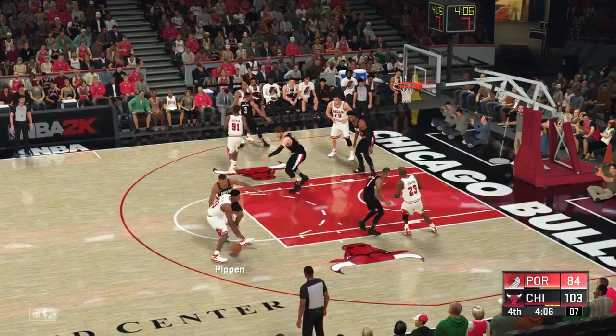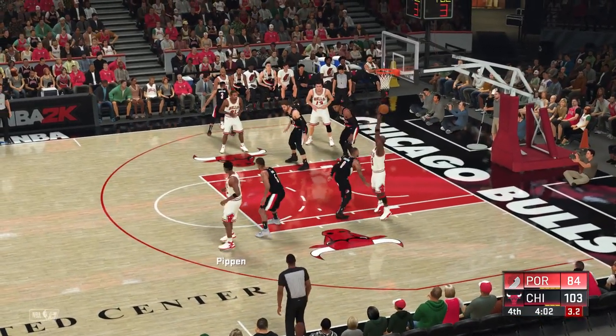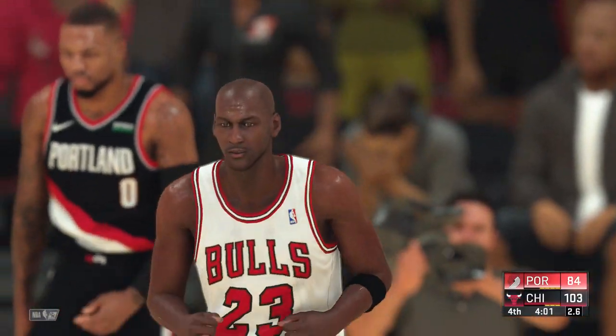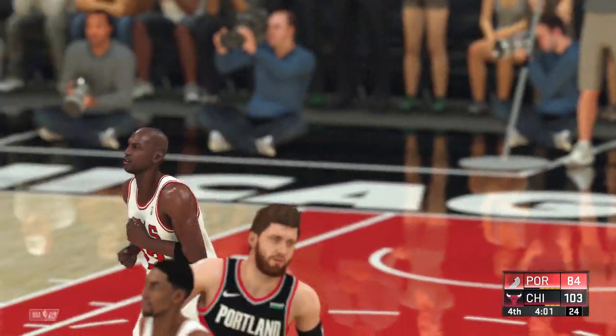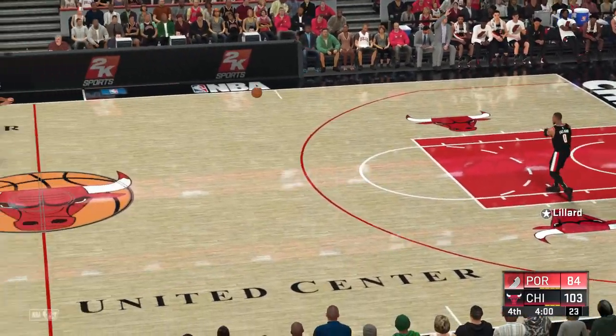Pippen against Hood. Just 5 on the clock. Pippen, the pass to Jordan. And throw the ball out of bounds. Jordan touched it last. Yeah, just couldn't hang on to it. Didn't look ready to receive it.